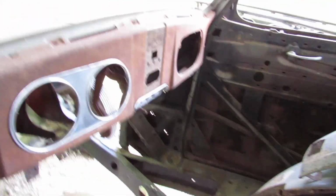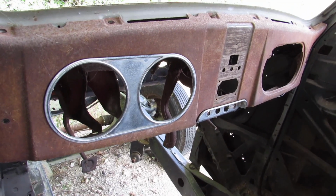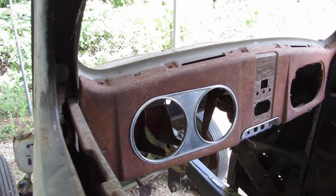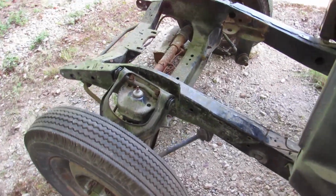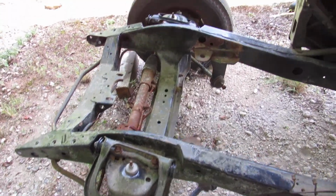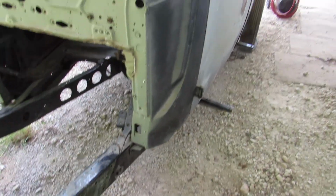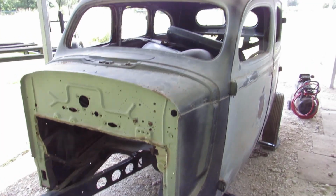Okay. Sheet metal in the dash looks all good. Independent suspension already put in it. Looking good. Won't take long. Case and a half, we'll have it all put back together.